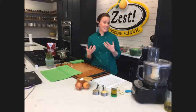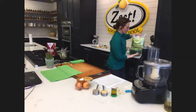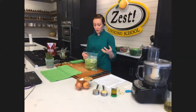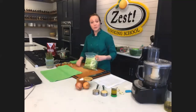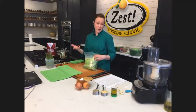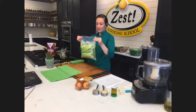Another exception is celery. So celery likes to be submerged in water. So when I get my celery home, I like to wash it really well and then break it down and then get it submerged completely in water. So you can put this into like a Tupperware container with a lid, or if you really need to save space, you can use a Ziploc bag.